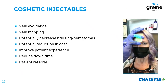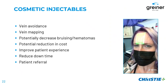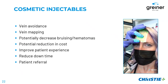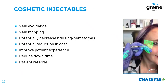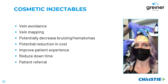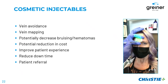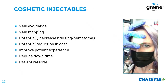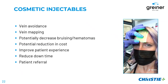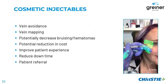So for cosmetic injectables, we tend to use this for vein avoidance. We want to know where the vein is at, so I don't put any Botox or filler inside the bloodstream, right? This is where we can map it and avoid it. You can map any part of the body. This is safe to use around the eyes. It is just LED lights. There's no lasers or anything involved. So you can use this anywhere from head to toe, face to the legs for sclerotherapy, and it will map all the veins for you.